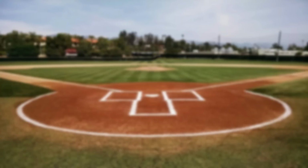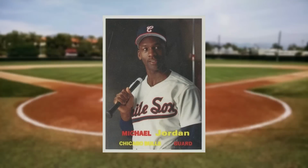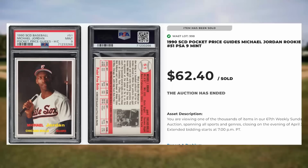Up next at number 22 is this 1990 SCD Pocket Prices Guides Michael Jordan, card number 51. This was a PSA 9 and it sold for $62.40. This is about what this card in a PSA 9 has been going for in 2023, while the last PSA 10 sold for $810 back in January. This hand-cut Jordan is a pop of 102 in a PSA 9, compared to a pop of only 24 in a PSA 10.